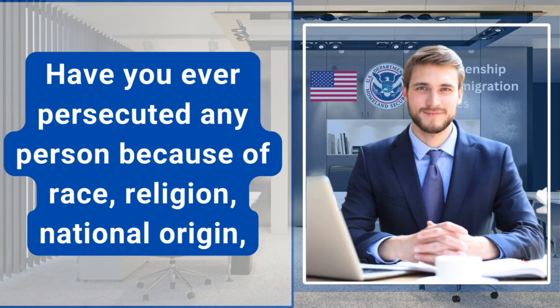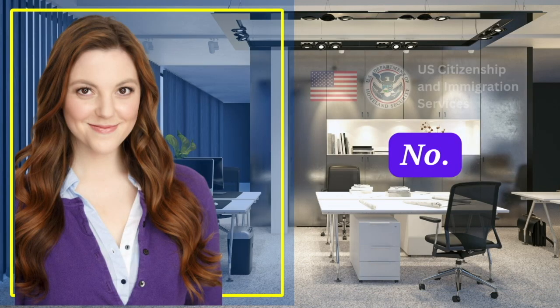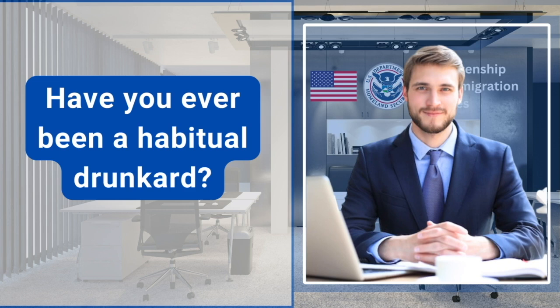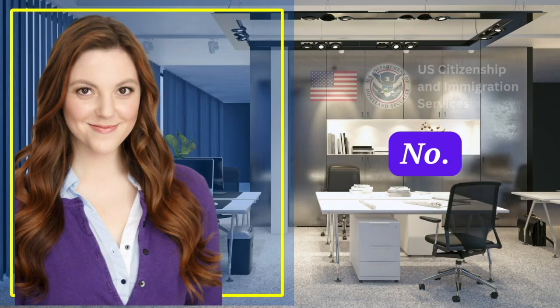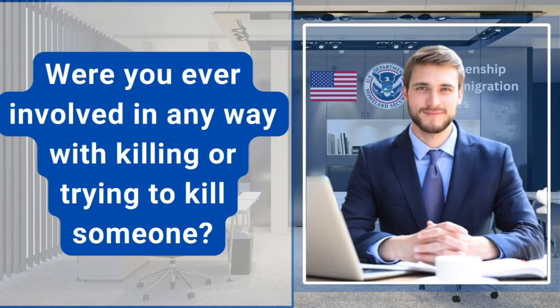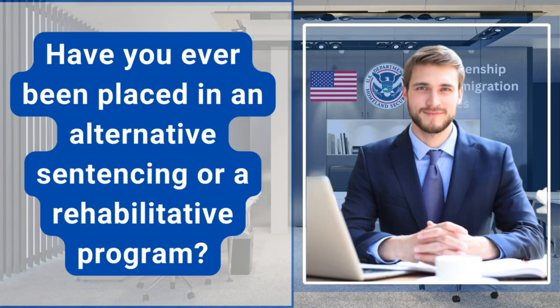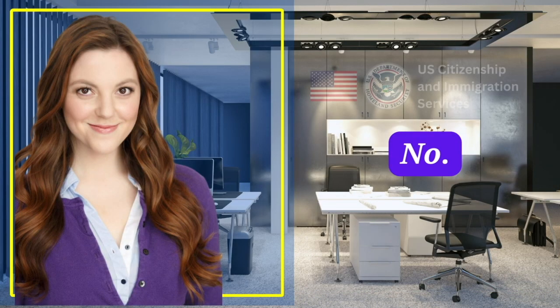Have you ever persecuted any person because of race, religion, national origin, membership in a particular social group, or political opinion? No. Have you ever been a habitual drunkard? No. Have you ever helped anyone to enter or try to enter the United States illegally? No. Were you ever involved in any way with killing or trying to kill someone? No, officer. Have you ever been placed in an alternative sentencing or a rehabilitative program? No.